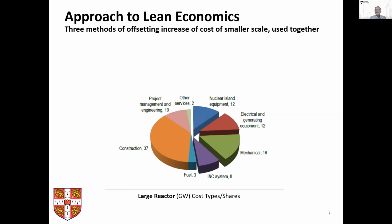So this is a typical cost breakdown of a unit, where the bought out nuclear island is about 12%, the turbo generator is about 12%. The biggest cost is project management and construction, all site-based activities. And for this project, we had to recognize that with smaller units, there's this concept of scaling. You make large units because they're cheaper. So once you go to smaller units, you've got a headwind because scaling drives up the cost of plant equipment.